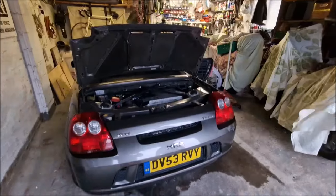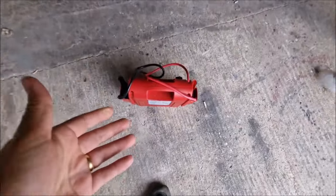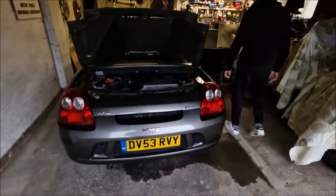Now Dad's fixed all the problems, because I haven't driven it since I bought it and since Dad has done all the work on it. So hopefully I will notice an improvement on that as well. Right, so I've walked around to Dad's with my jump pack. It looked like I was carrying a defibrillator, I think.